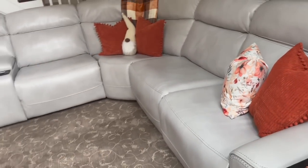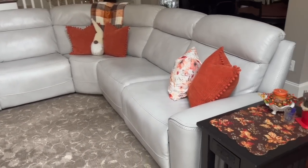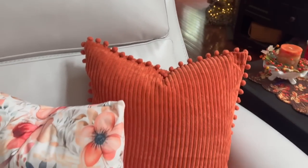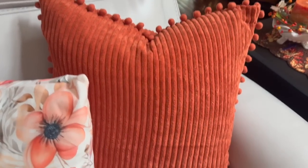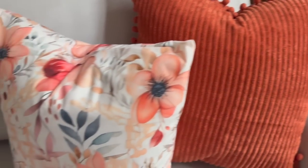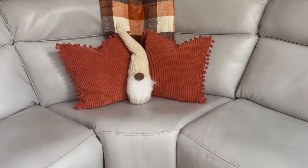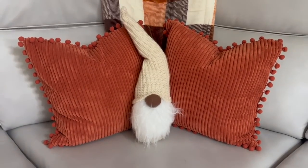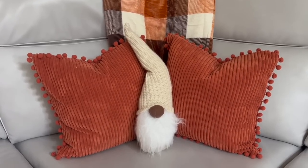So here's a good look at the sectional. Back up a little bit. I did purchase some new 20 inch by 20 inch pillow covers to go on either end of this couch here. And I had these from last year, and I think they look super pretty together. And then I had these 18 by 18 inch pillows last year, and I had Mr. Gnome, which Maverick liked last year, and I'm just gonna stick him out this year. I'm not big into gnomes too much, but I think he's cute.